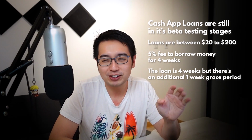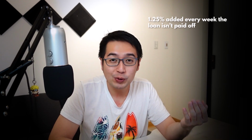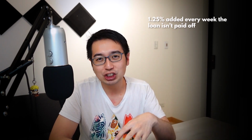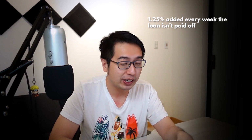So this is what happens if you don't pay off your loan within that 5 weeks. Then you get charged an additional 1.25% every week you don't pay off that loan. So first you have your 5%, then you have that 1 week grace period, and then you start getting charged that 1.25% interest rate per week. Now, with that grace period, I don't think they let you off the hook. Like if you don't pay that off, I think they're going to charge you an additional 1.25% starting the next week, and it includes that week of grace. So that's 2.5% the next week.